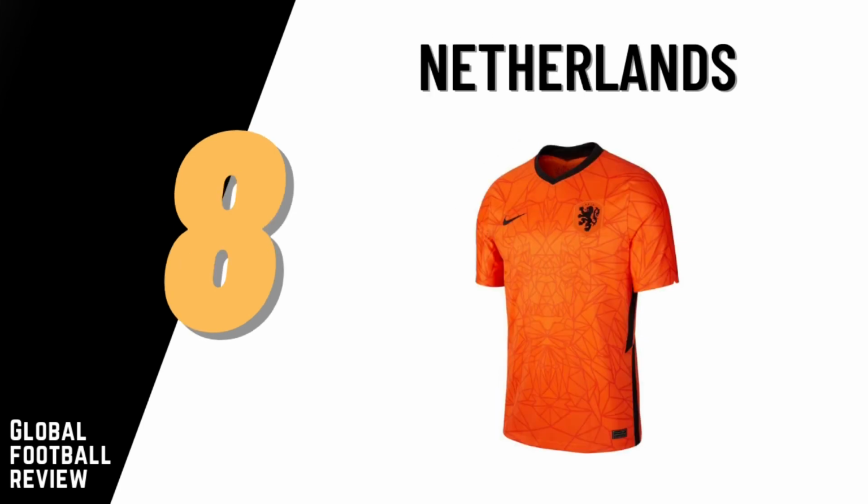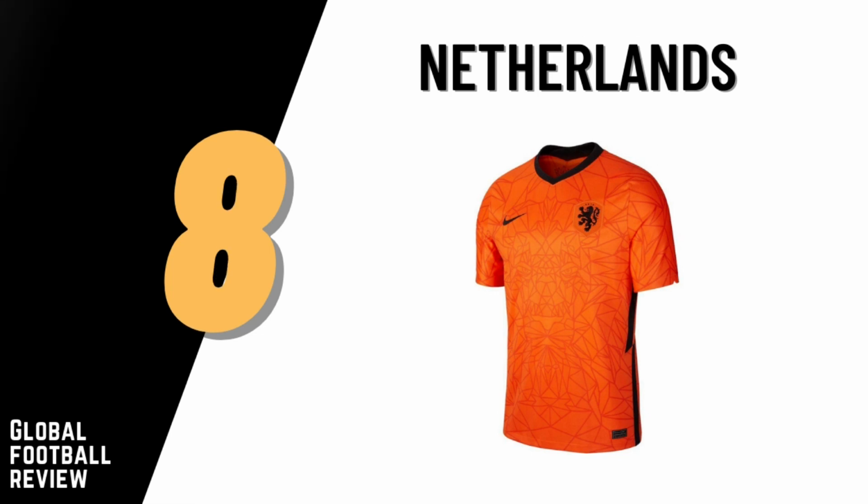The Dutch are at 8, mainly because I think it's so hard to mess up a classic home Holland shirt. Look, it's no Holland 88, but that subtle, I say subtle, it's quite dark orange lines across the front. They really make this one stand out.